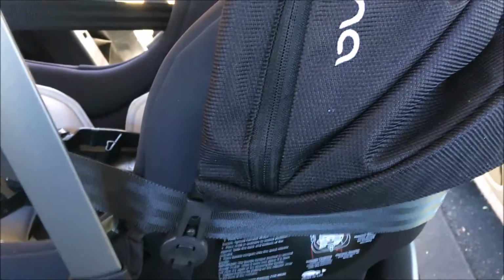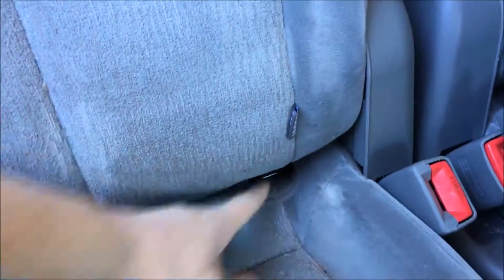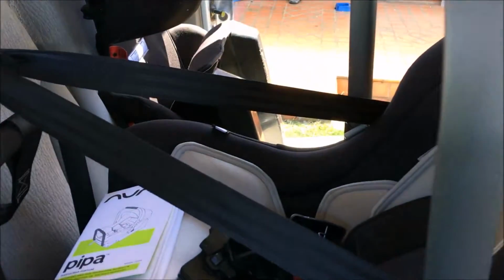But yeah, what I was disappointed at is I've actually got a car with Isofix anchors down here and on the other side as well, in this seat as well, and I was like, oh, the Isofix would have been so much easier and less straps going everywhere, and probably easier then to take it in and out.